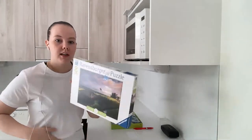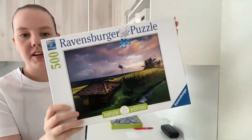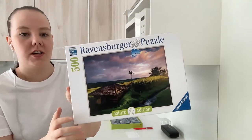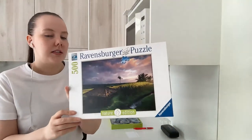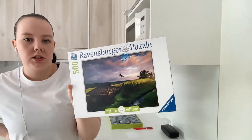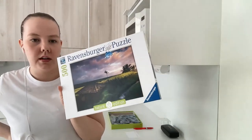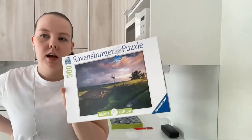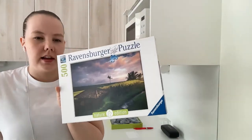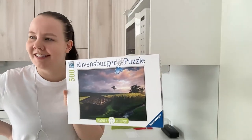The puzzle that we are doing today is Tereku. This is the Bali rice field from the nature edition of Ravensburger. We have seen a lot of nature editions in the world. I actually have three nature edition puzzles in addition to this. I have the lupins, I have the dandelions. Is that a word? I think it is.